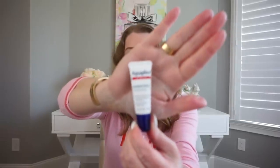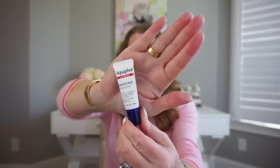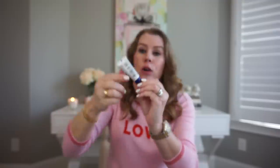And I can't remember if I've ever shared this before. I have shared Vaseline. Aquaphor is kind of like one step up from Vaseline if you have dry lips, and it is called Lip Repair, and very inexpensive. Again, you can find this at any drugstore, and it works wonders. And I always have this or Vaseline somewhere in my handbag.